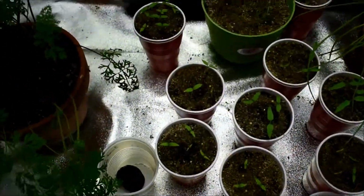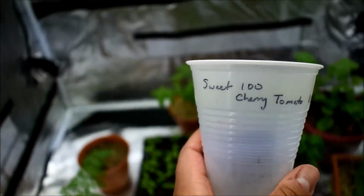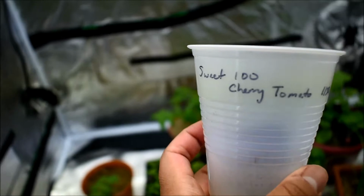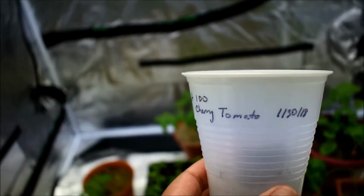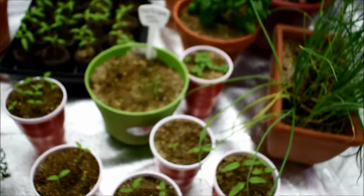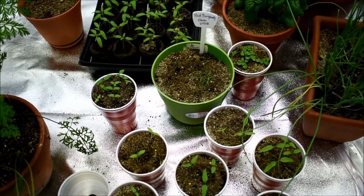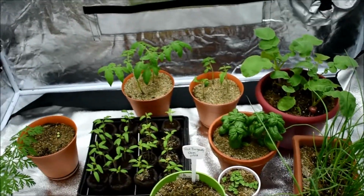And one of the 7 tomato varieties that I'm growing is the Sweet 100 cherry tomato. I grew this last year, and I had 4 plants, and I got way more cherry tomatoes than I could eat. I stopped counting after 600. But I planted a few in there, and hopefully those will come up soon. I also planted those 2 days ago, so I'm not expecting anything for another few days or so. But yes, that is everything that I've got growing in the greenhouse.